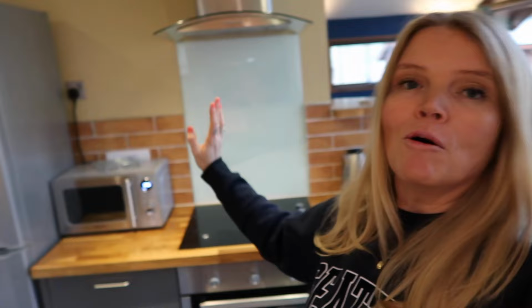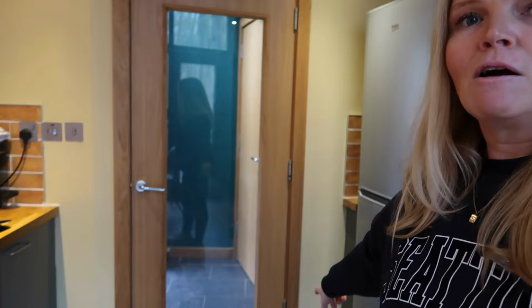So you've got all your cooking facilities. There is a full oven, which is amazing, by the way. It works very, very fast. You've got your hob, you've got a microwave, a fridge, a full-size fridge freezer. There is a lovely little boot room because we are in a forest and it gets really, really muddy. So we've got that as well.